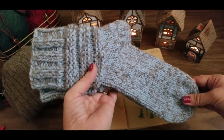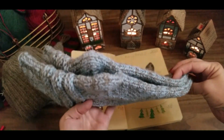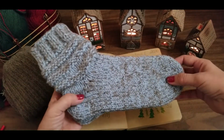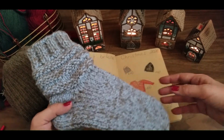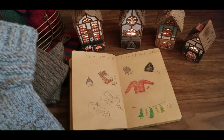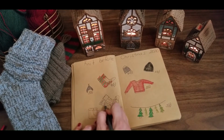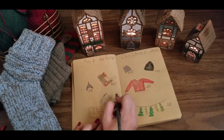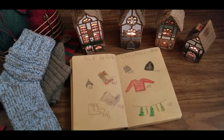So I finished them, I blocked them, I washed them, and they're ready to be gifted. After I show them to you, I will wrap them up and put them in my box with Christmas presents, because I can't really put them under the Christmas tree because I have small kids and I have a cat. Usually it stays in my daughter's room, but sometimes it comes out. So I will color this pair of socks with my gray color, because I didn't bring blue color with me. But it still will show us that it's done.